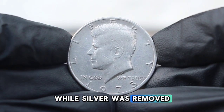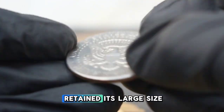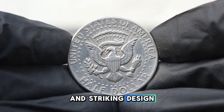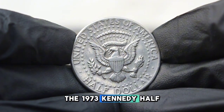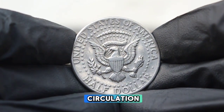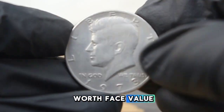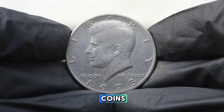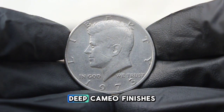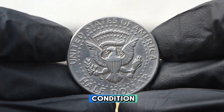While silver was removed from the half dollar in 1971, the Kennedy half dollar retained its large size and striking design, making it a favorite among collectors. The 1973 Kennedy half dollar was struck for circulation as well as in proof sets. Circulated examples are generally worth face value, while uncirculated coins can fetch between $2 and $5. Proof coins, particularly those with cameo or deep cameo finishes, can range from $5 to $20 depending on condition.